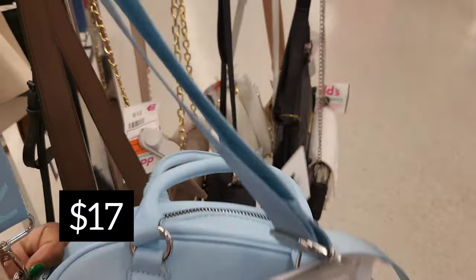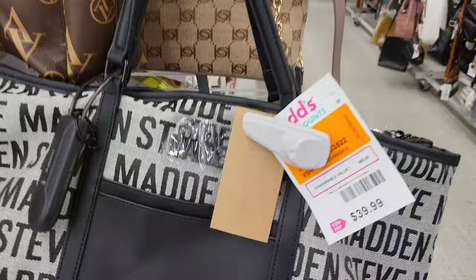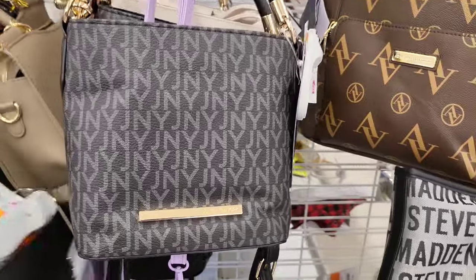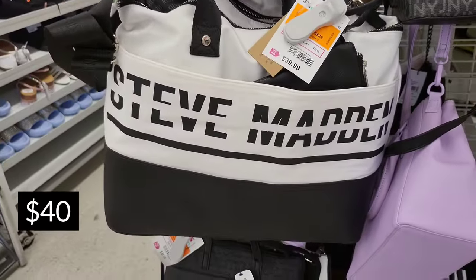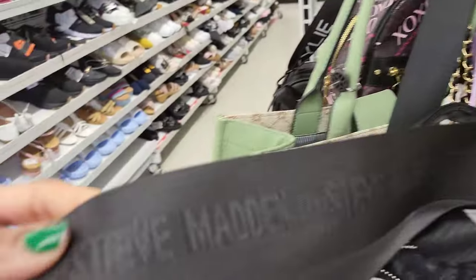Okay, this one for $17. Kendall and Kylie, baby blue. Y'all know I love that. And so here we have the Steve Madden tote bag for $40 with the Steve Madden logo all over it, gray and black. And here's another Steve Madden, like a tote style bag. I like how it's rolled across the top and it has it on the strap, on the handle strap as well.